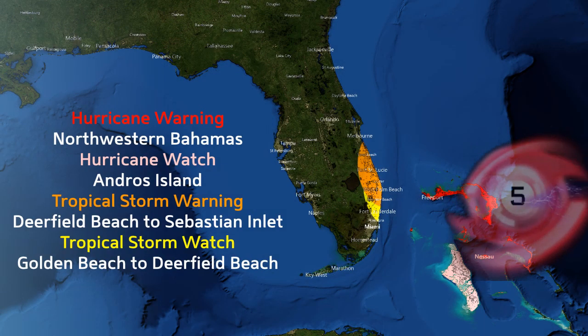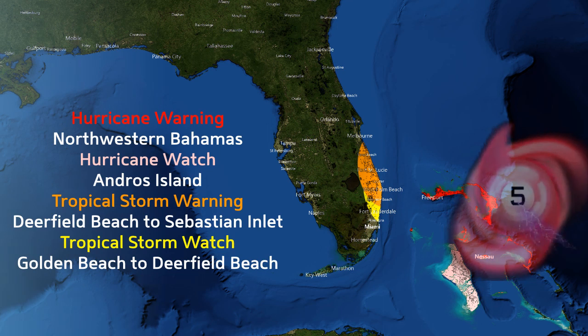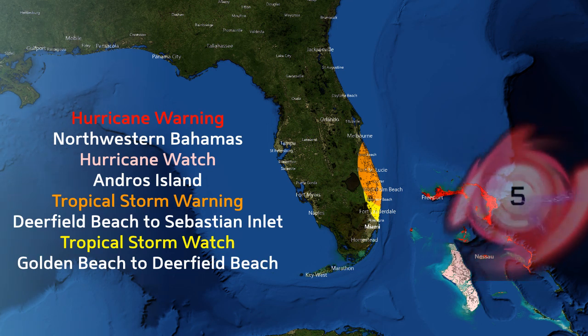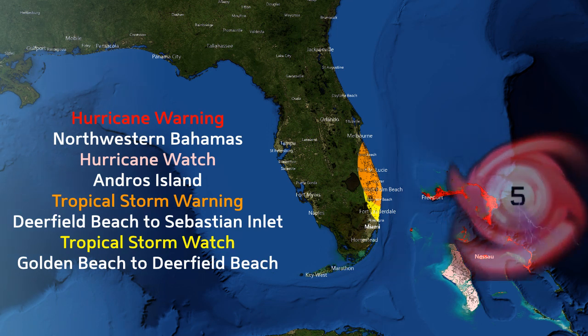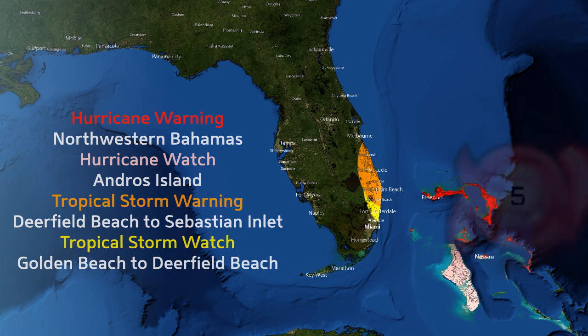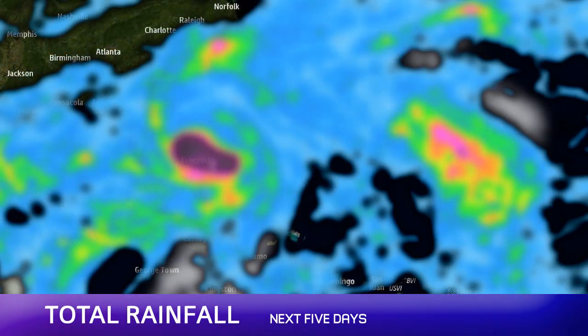A hurricane warning is in effect for the northwestern Bahamas, with a hurricane watch for Andros Island, a tropical storm warning for Deerfield Beach to Sebastian Inlet, and a tropical storm watch from Golden Beach to Deerfield Beach. The warnings in Florida may extend later today.